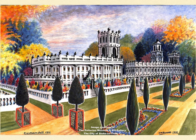This one is Trentham Hall, 1910, although it was actually painted in 1936. It features in a lot of his paintings, and it was a place where he went for recreation and probably also for courting.